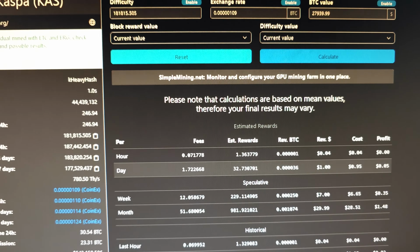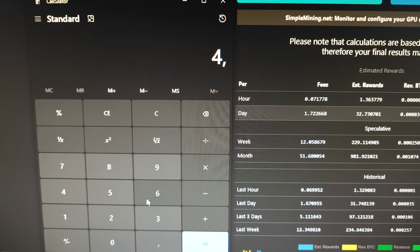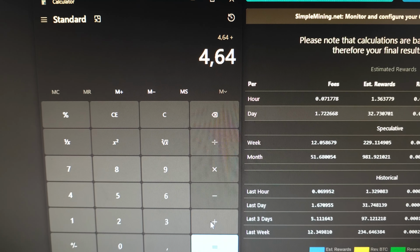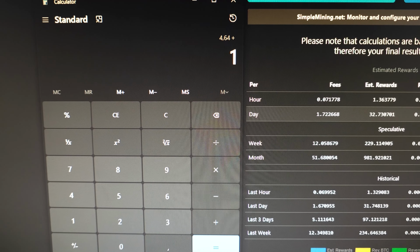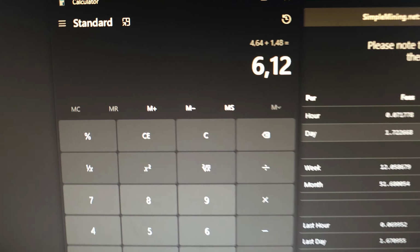Now for Dynex, it is increasing the power consumption by 40 watts. And the monthly profit for Dynex is $4.64. $4.64 plus $1.48, the total profit is $6.12.